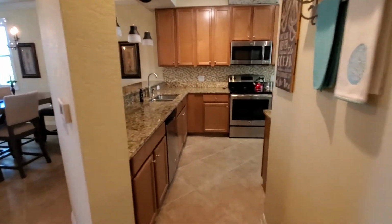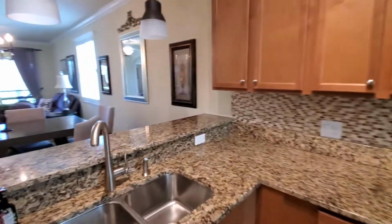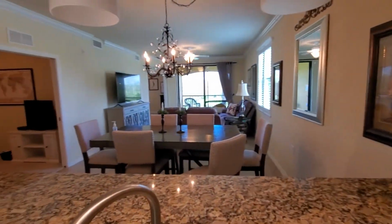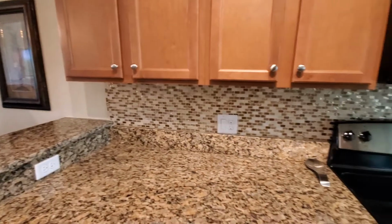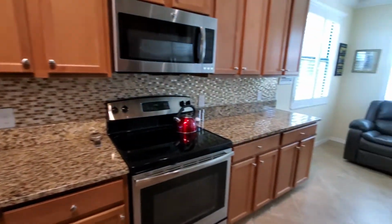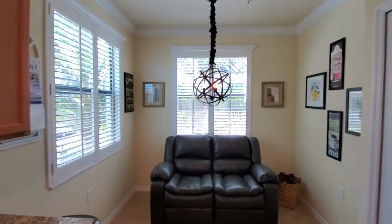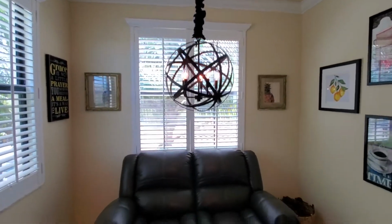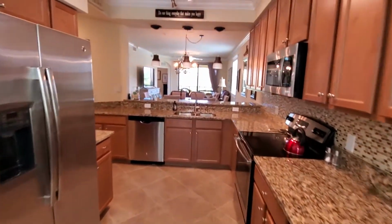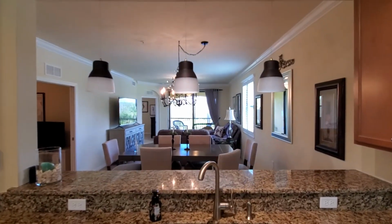We're going to look at the kitchen here first. Nice sized kitchen overlooking your dining and living room space. This unit here has an upgraded backsplash there. Again, plantation shutters were added to this unit. The dining fixture here is an upgrade that was added, as well as the 3 pendant lights that you see right here over the countertop bar.